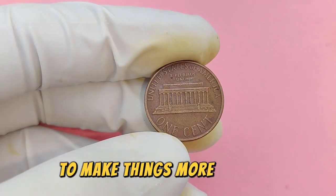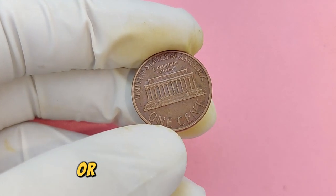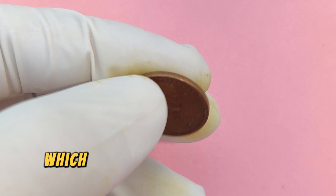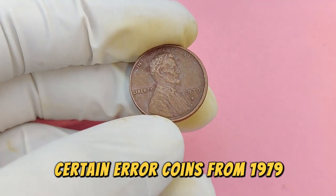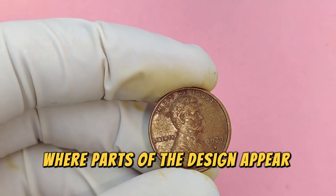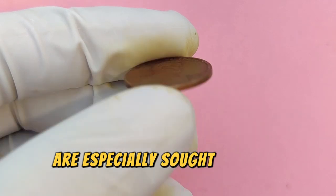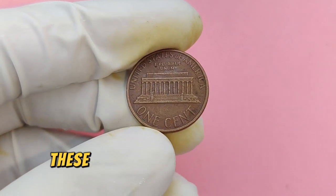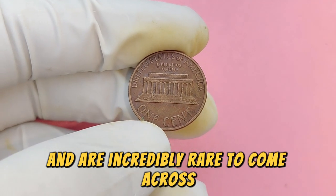To make things more exciting, some 1979 pennies were struck with mint errors or unique die variations, which can further increase their value. Certain error coins from 1979, such as those with doubling, where parts of the design appear doubled, or coins struck slightly off-center, are especially sought after by collectors. These errors happen during the minting process and are incredibly rare to come across.